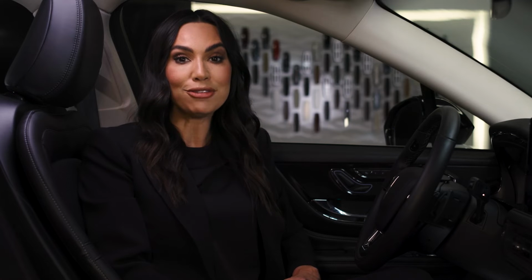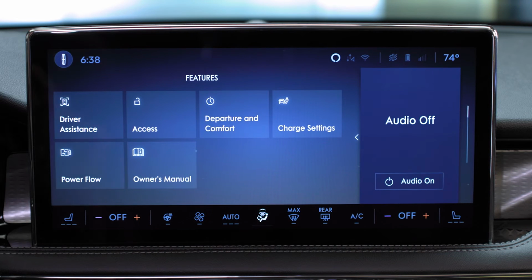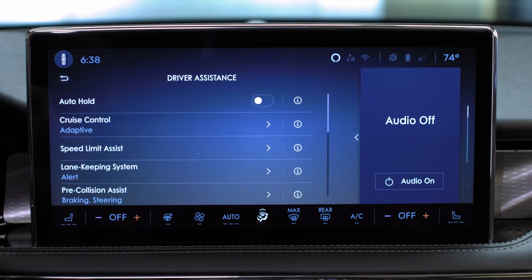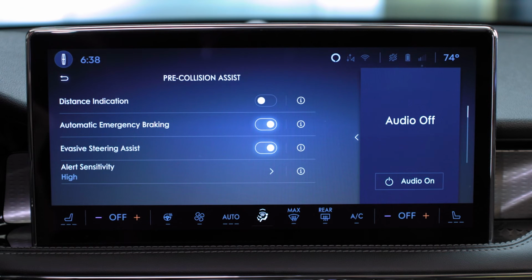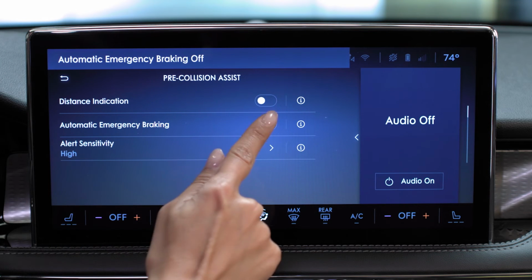You can turn off automatic emergency braking if desired using the touchscreen. Press Features, press Driver Assistance, press Pre-collision Assist, press Auto Emergency Braking. Select On or Off. Automatic emergency braking will default to on whenever the vehicle is turned on.